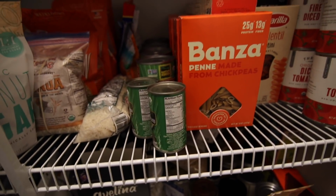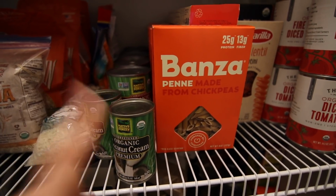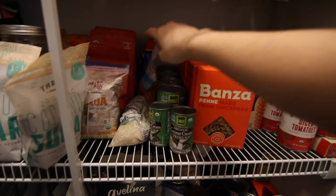And then in this section here, I have coconut milk products. So I got some coconut cream. I really like this brand. I think that their quality is really good and consistent. These are random things of seaweed.